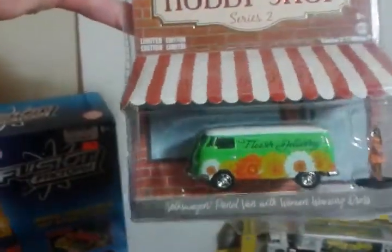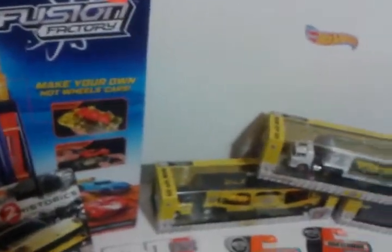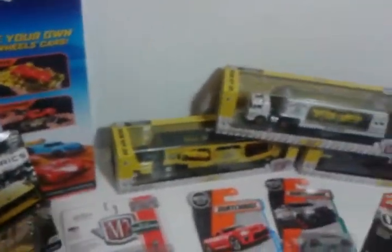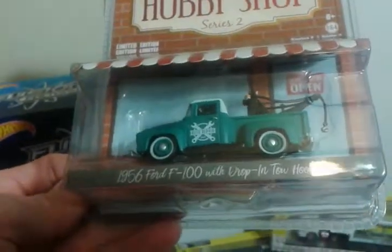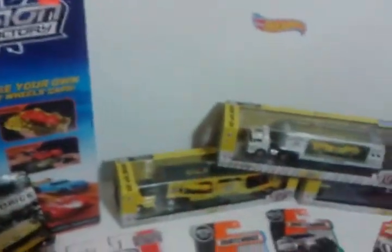Alright. Let me dig out some more stuff in that bag. Got this here for my daughter. This is going to go in her collection. That's pretty cool. Flower power and all. Alright, what else? Got this here tow truck. Hobby shop. 56 Ford. Alrighty.